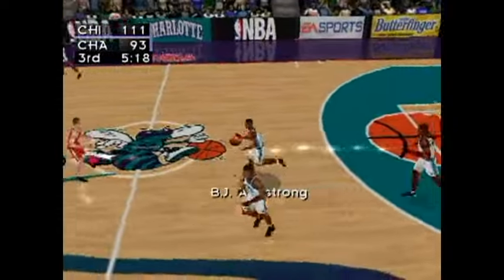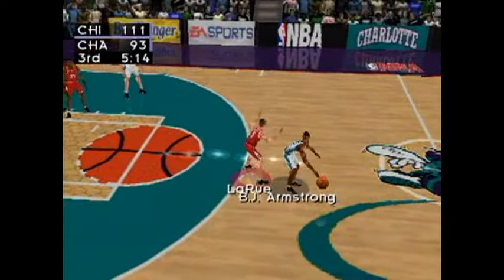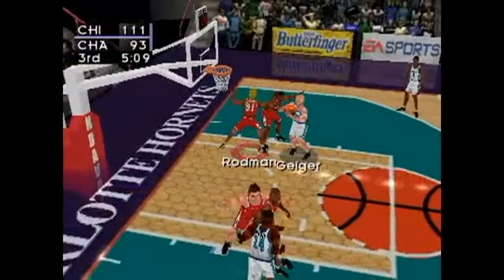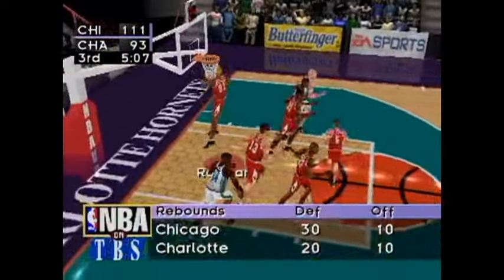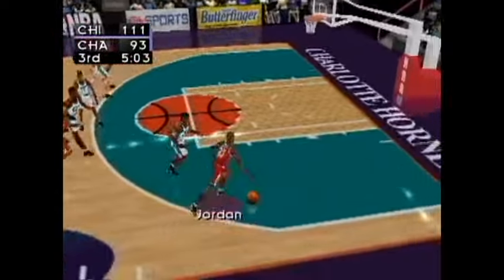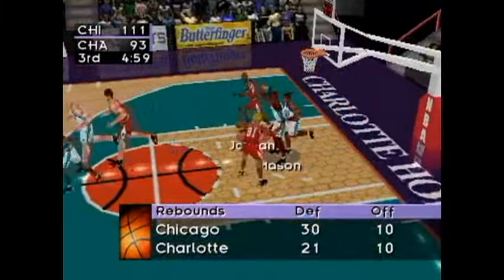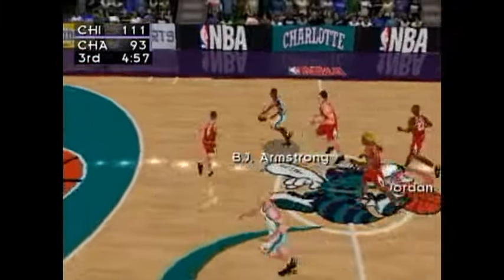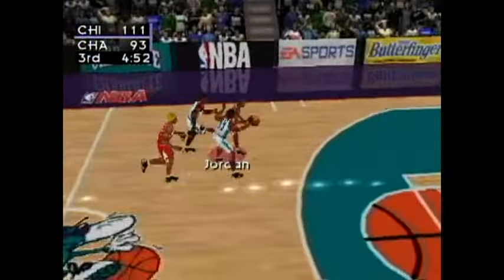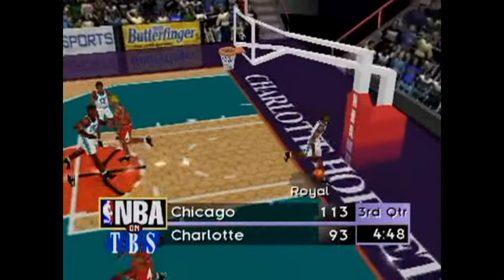Inbound pass to Armstrong. Armstrong to Geiger. With the J. He comes up empty. Defensive board by Rodman. Number 23 gets the rock. He couldn't get it to fall. Board pulled down by Mason. Number 23 grabs it. Puts up the jumper. That was pretty.